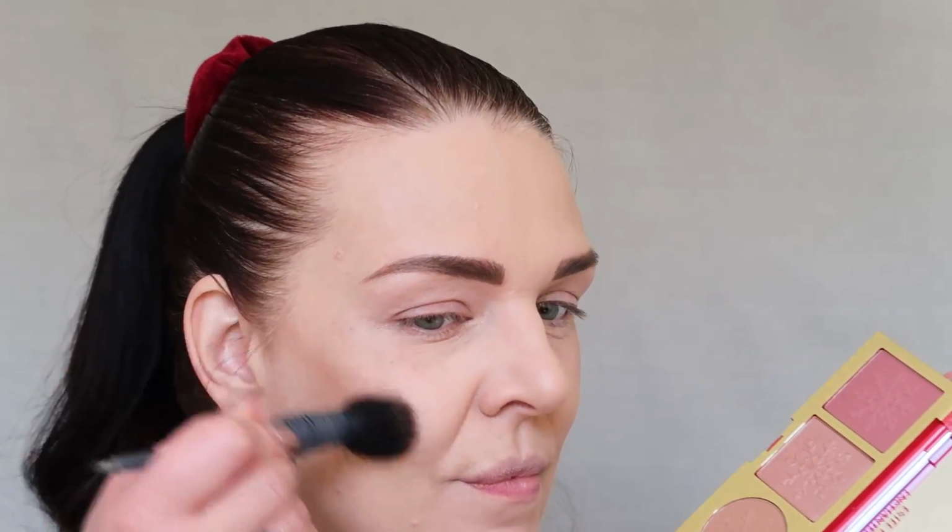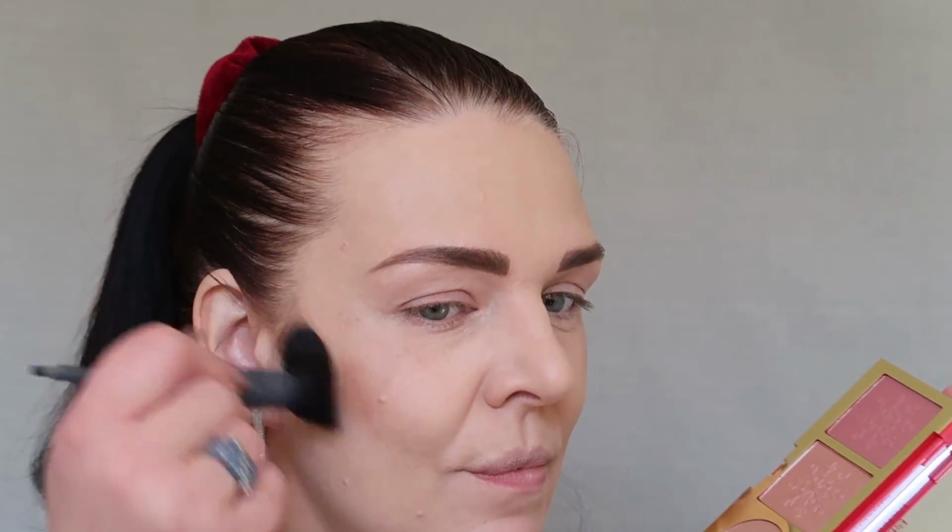Foundation is on me, and I'm gonna use Bobbi Brown powder to set my makeup. Now I'm gonna fill my eyebrows and we'll be right back. Eyebrows done, and we're gonna start working on my face. First, let's put on a little bit of bronzer. You can see bronzer makes a huge difference.